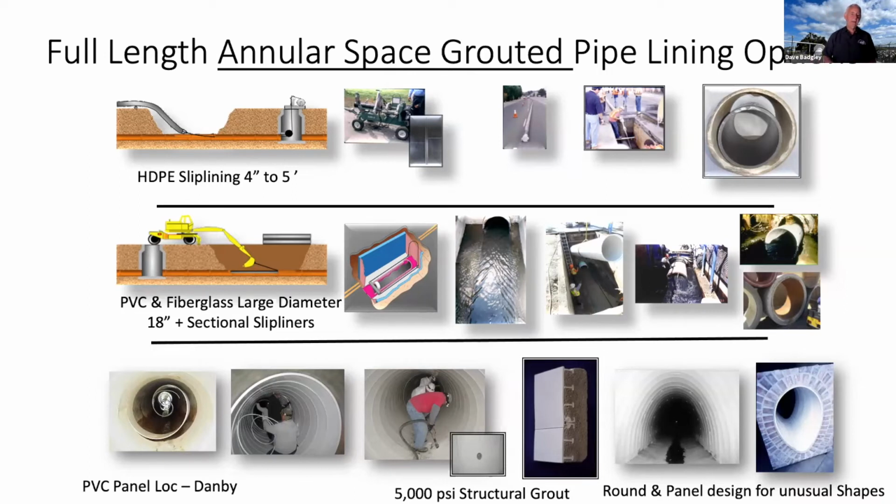When I do sectional liners, it's usually larger diameter pipes. They're 18 inch and larger, and they're either PVC or made out of fiberglass. So I can cut the top half of the pipe off and we build a structure around it. The flow can still continue to flow. Drop a piece of pipe in, push it in, hold it and put another one in. I can line a mile upstream, turn everything around the opposite way, and then push a mile upstream for that. Usually we don't have laterals in large transmission pipes, so that's a good process for that.